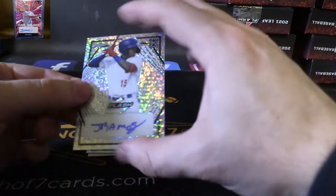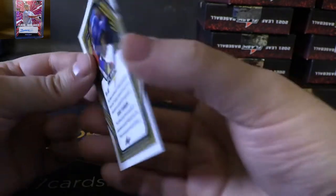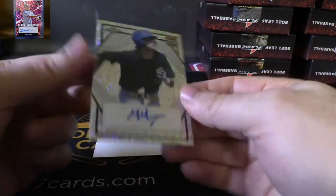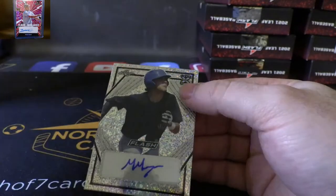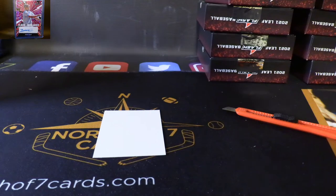Here we have ourselves a Jose Ramos. Not numbered. And a second Marcelo Mayer. So congratulations to the Marcelo Mayer spot. You got two autographs. They're both different. I mean, the other one's a flash board, and this one's just a regular base auto.